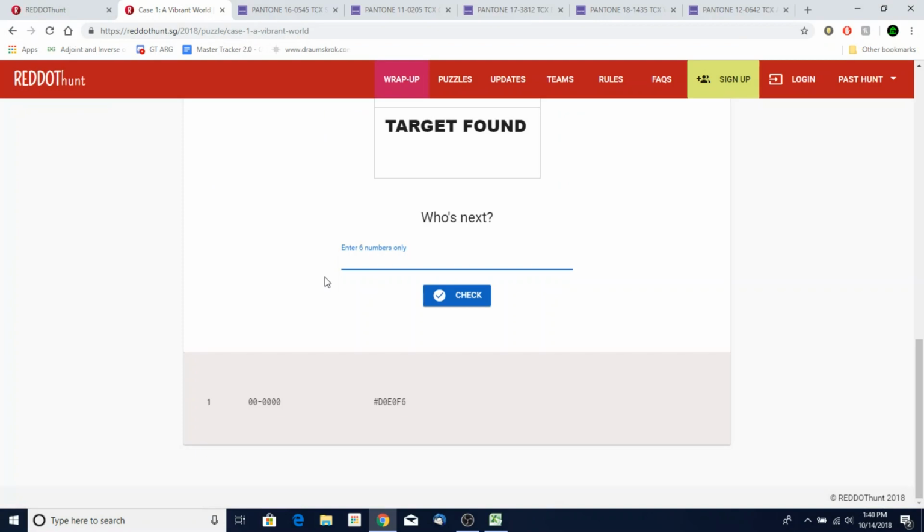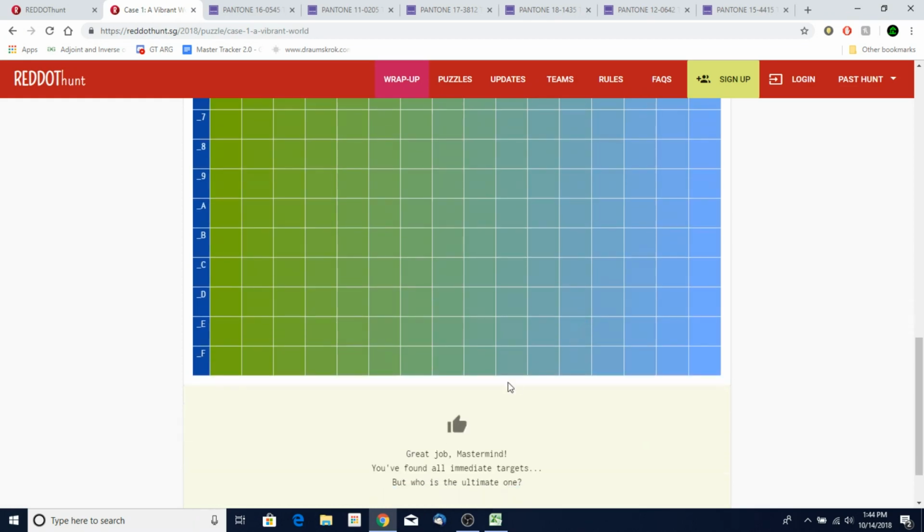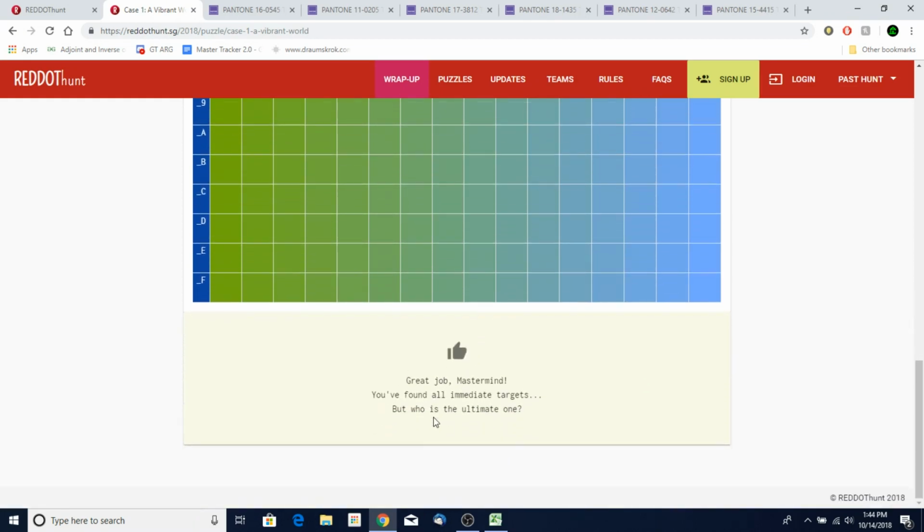Okay, so we're back to a now more complicated version of the hex code. I'm seeing 0, 0, and 6 right away, though, so I'm guessing there are no zeros in this. Let's see if this changes. 2 in the first slot, and 4 over there, so I'm guessing there's 2 1s. B, A. Good job, Mastermind. You found all immediate targets, but who is the ultimate one?